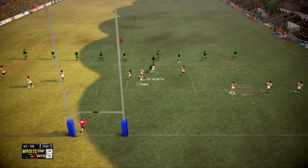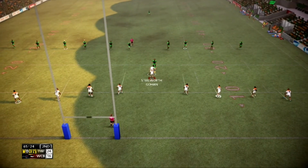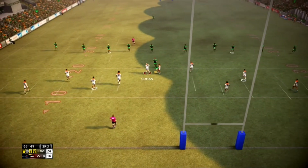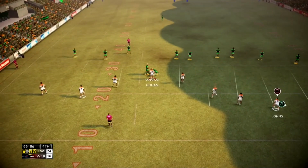That's his second tackle. That's tackle number two. And the tackle is made. Hands off. That is relentless defense from the opposition. And that's a good tackle.